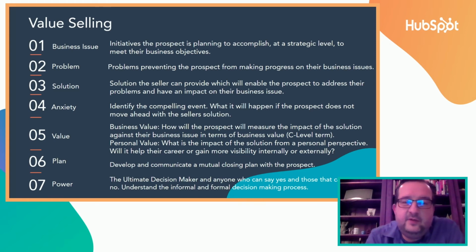Then you have, very likely and very often, business issues tied into certain problems which are more tactical, and then you talk to the people who are responsible for this. You build a solution by this, and you need to understand what actually happens when the company is not buying into this kind of solution. So you're looking for a compelling event. Literally the question: what happens if you don't do this to your customer, to your business?